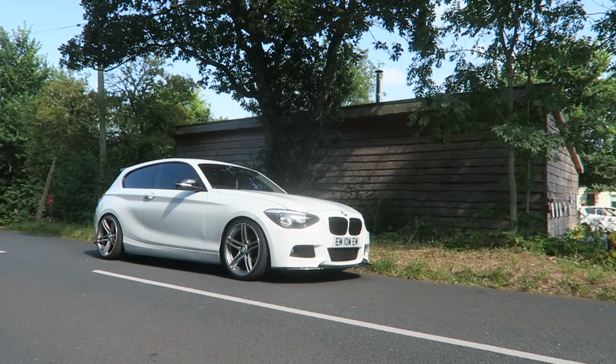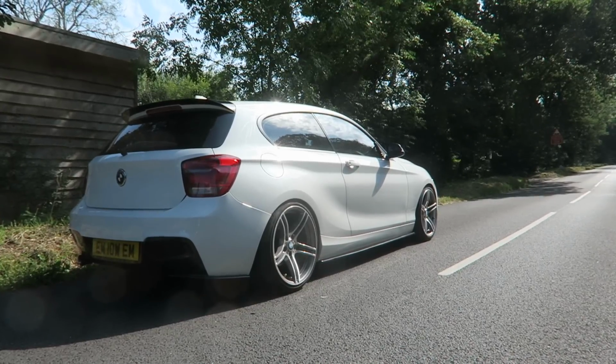So, 2013 114i, a gutless car from factory, not my words, the words of the owner Emily. When she got this car, she said it was super gutless, but knew that you could map these very, very easily. So taking this car from just over 100 horsepower, around 123, you literally put a map on it and it gained 100 horsepower. How dumbed down from the factory was this car?